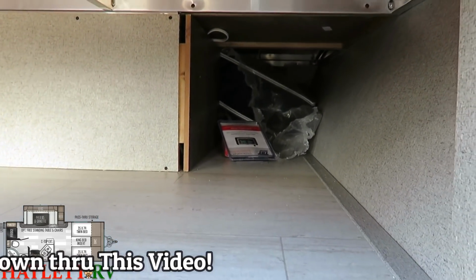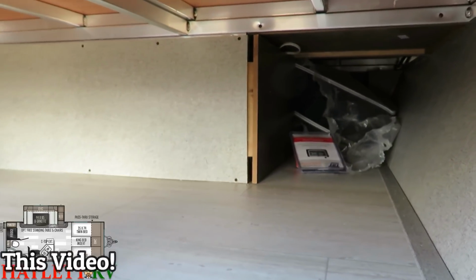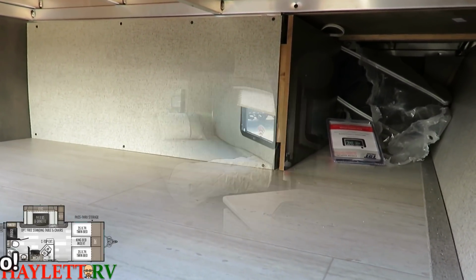I'm also going to add a look at some things like the front pass-through storage here that Aaron didn't have the opportunity to catch on his first pass-through.